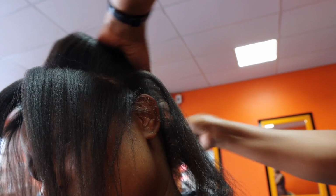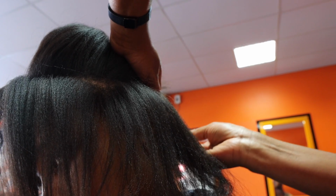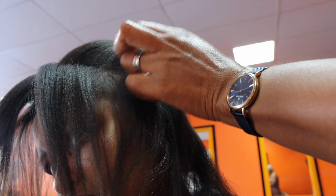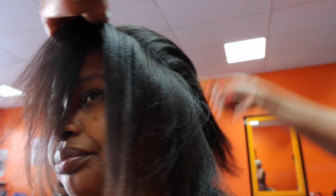Rostanikita actually said that she doesn't install on natural 4C hair. The other salon that I approached also said that they don't install on natural hair. They even said it on their websites, because it would just require too much heat to make unprocessed, coily natural hair blend with this texture.